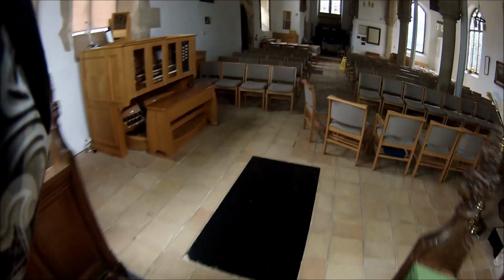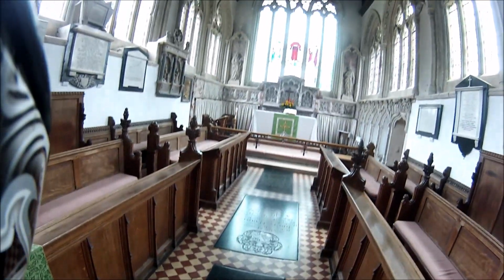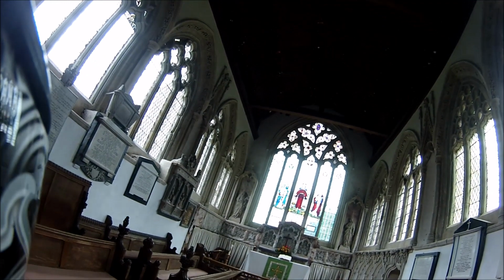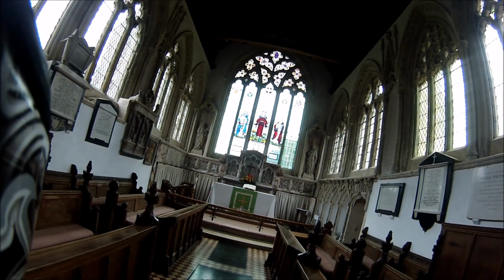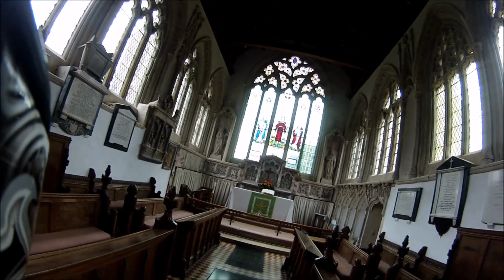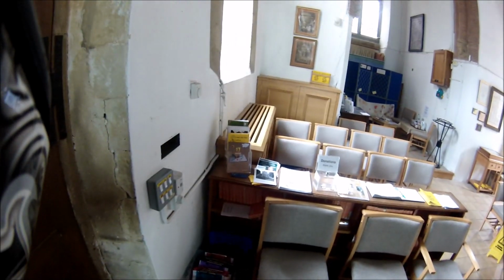So yeah, so I thought I'd show you that. Old gravestones, people buried under here. So what a place, eh? I don't want to become a church man and showing you inside churches all the time, but this one just did strike me as something a little bit special at this end of this church. It is very, very nice. It's St Mary the Virgin at Lawford.